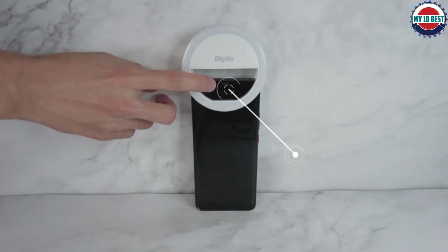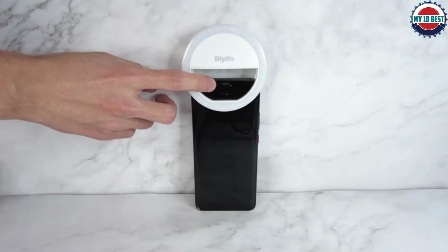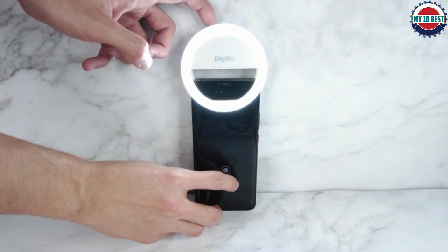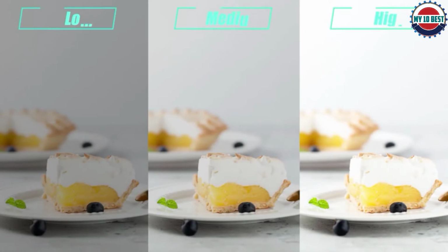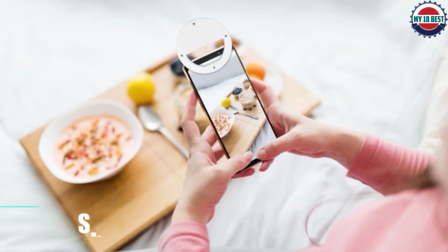It comes with a clip that can attach to pretty much any smartphone or tablet, and its lithium-ion battery is rechargeable via micro USB, making it easy to give yourself a little more power when needed. Small enough to take anywhere, the DIIF Ring Light is a cheap and easy ring light that you can pick up and throw in a bag at a moment's notice.